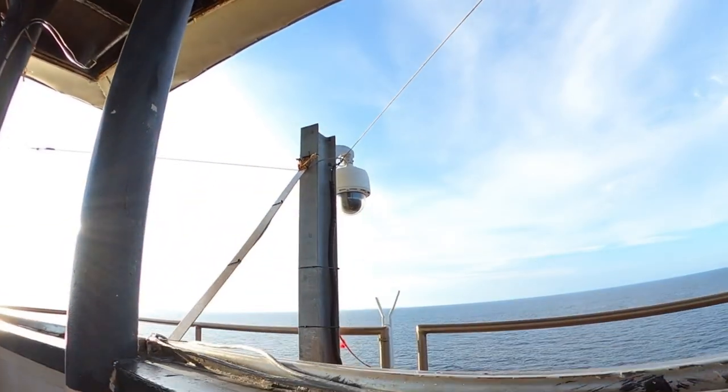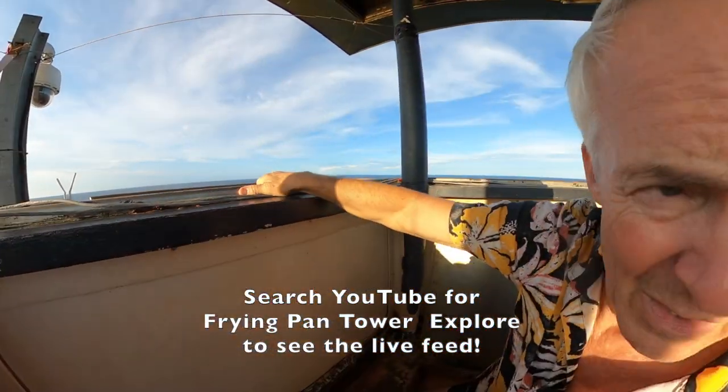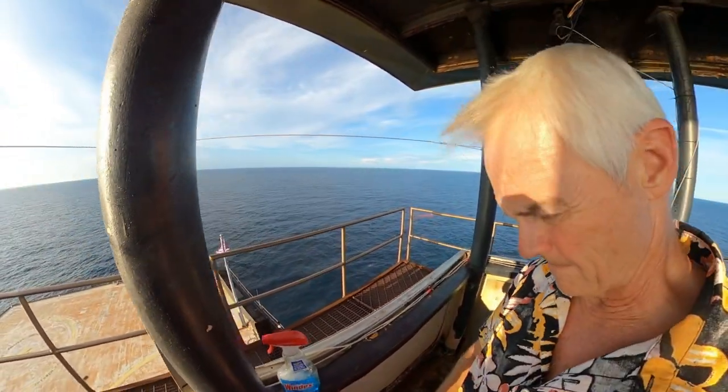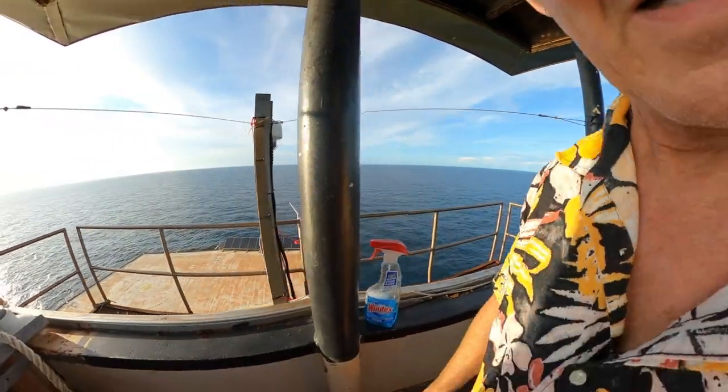And right there, explore.org camera, which like I said, it's got a little bit of crust on it. So let's see if we can get that wiped off, make it a little bit better. Try not to drop this camera at the same time.